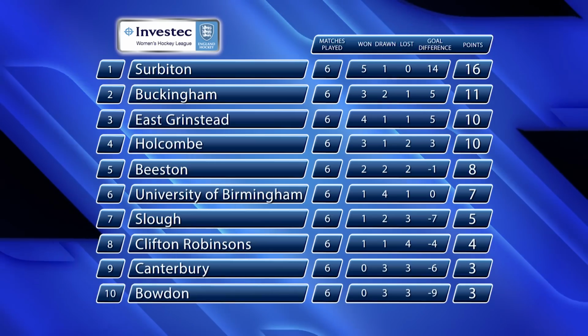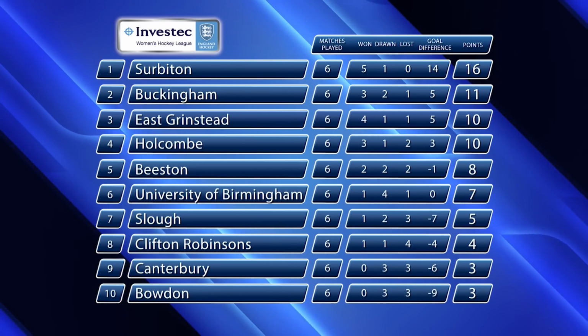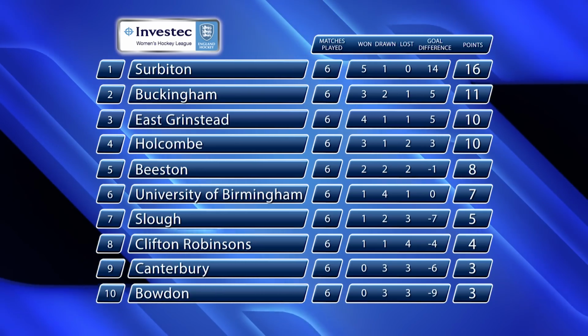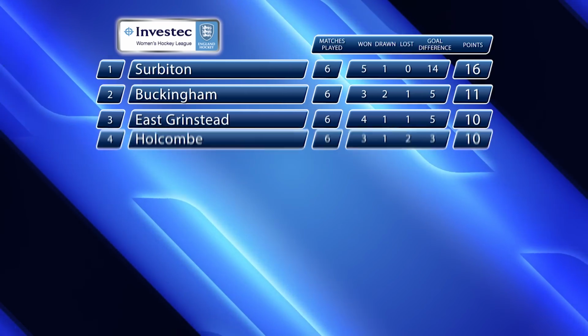So Surbiton now have a 5-point lead at the top of the table, with Buckingham up into second ahead of East Grinstead, who've been deducted 3 points for fielding an ineligible player. At the bottom, Slough's win puts them up to 7th, meaning Canterbury and Bowden are the only sides still looking for their first win of the season.